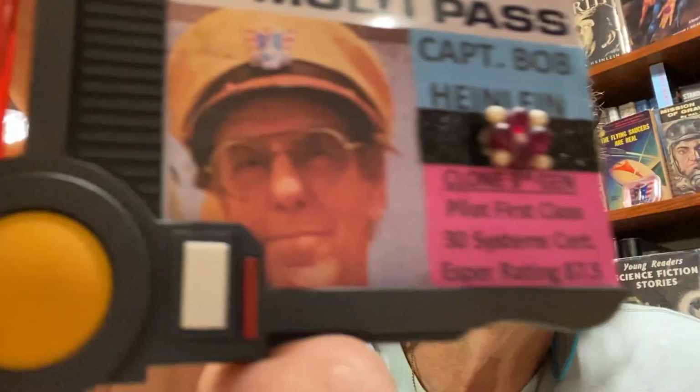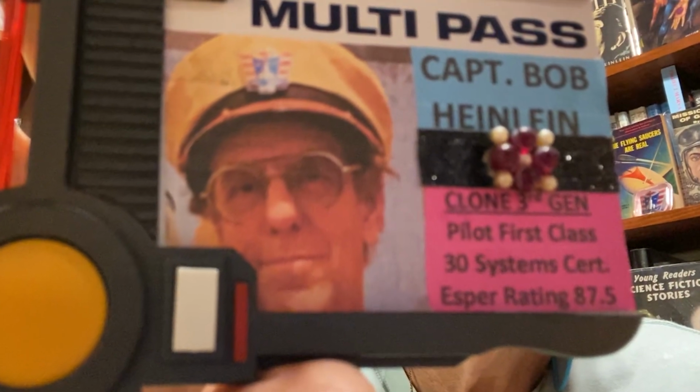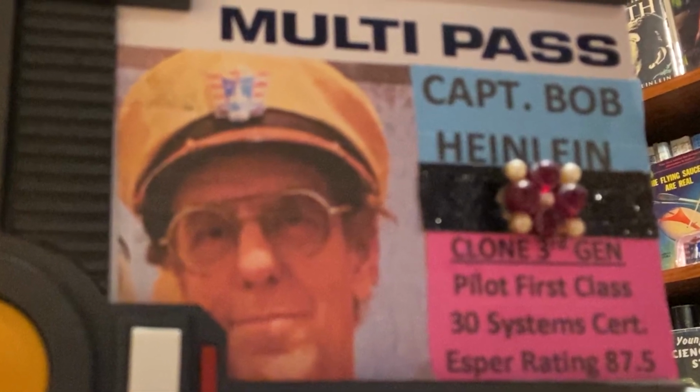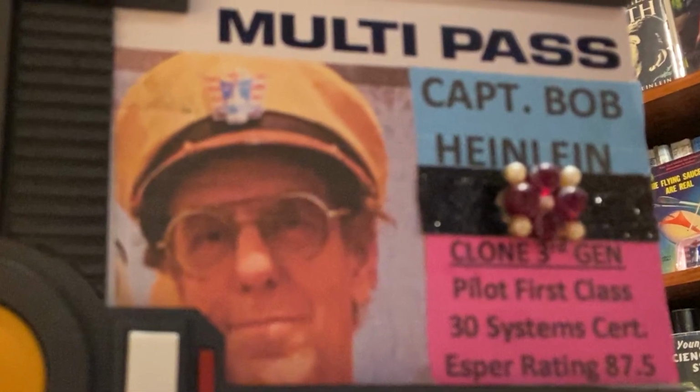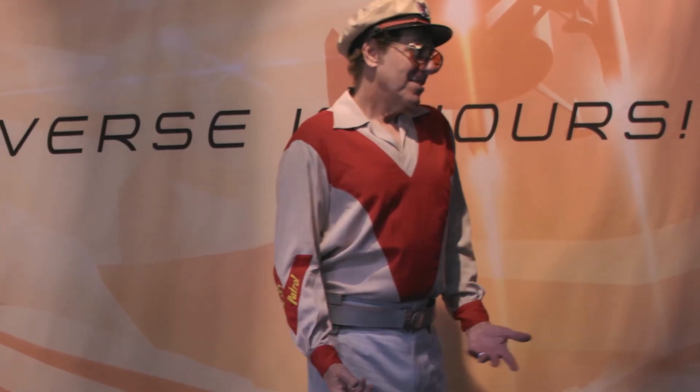And I wrote a story about that character called Grizzled Space Jockey, which you can actually check out at Mr. Sci-Fi. But I referenced the fact that he gets cloned. And so when I worked out this, if you look closely, you can see it says Multipass, Captain Bob Heinlein, clone 3rd generation, pilot 1st class, 30 system certification, ESPA rating 87.5. And I'm wearing the style of glasses that were worn by Linda Hamilton in Terminator 2, and I'm wearing costumes from the wonderful TV show Space Patrol. That's a huge inspiration on Space Command.